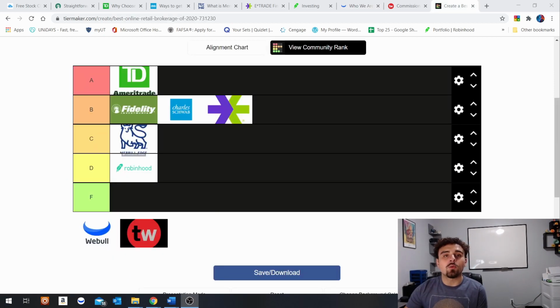Like Robinhood, I think Webull can be great for beginning investors because they give you the paper trading option that gives you $1 million of free money that you can use to start learning how to invest in the markets. The problem I have with them is that they don't have a live chat or a phone number that you can use to contact somebody about problems that may arise.